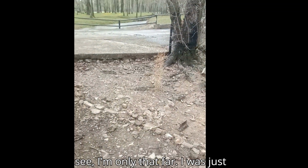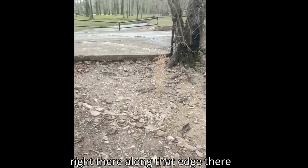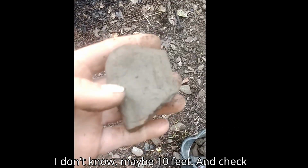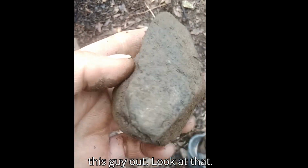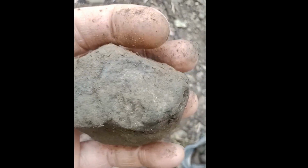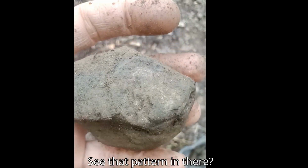Another one here. As you can see, I'm only that far. I was just right there along that edge on the bridge, and now I'm right here. I don't know, maybe 10 feet. And check this guy out. Look at that. See that pattern in there?